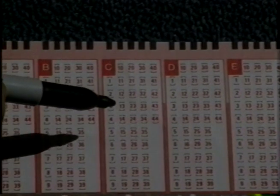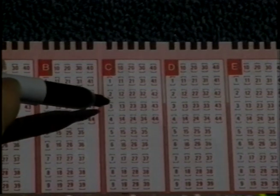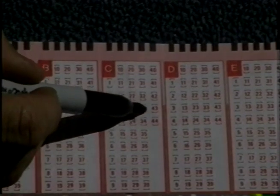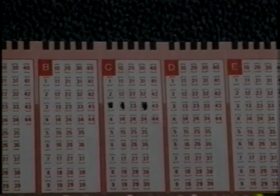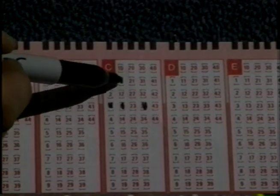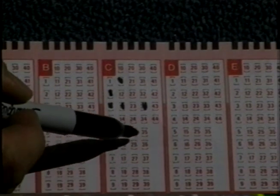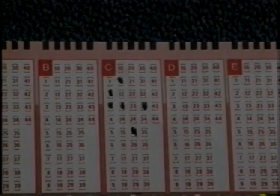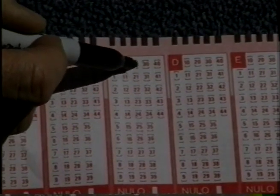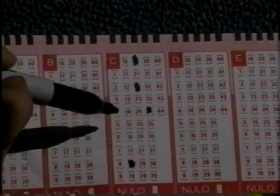Then we have the sentimental player. What's a sentimental player? He likes to play birthdays, anniversaries, such as Aunt Aggie's birthday, 3, 13 of 33, and Uncle Moe's birthday, the 11th month, the second day of 1925. Then we have the random player. He just picks numbers because he likes the way they look.